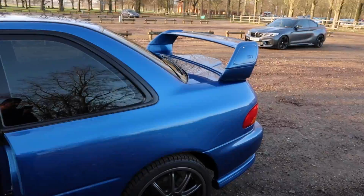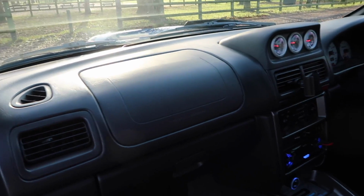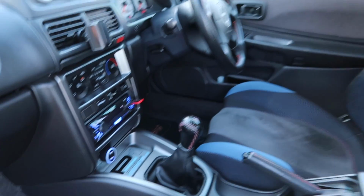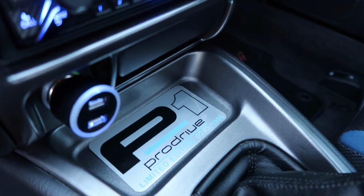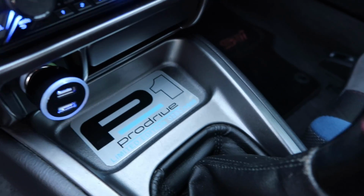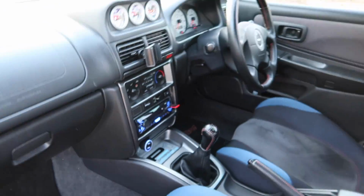I mean, you generally don't see many of these model Imprezas anymore anyway, let alone a P1. Of course, the interior, classic 90s Japanese cabin. The main highlight is these seats though, ProDrive written on them as well. I'm pretty sure they are Recaro seats as well from what I've read. Got all the logos here. So ProDrive limited edition. This is number 283 from what I can see. Manual gearbox as well, no messing around.